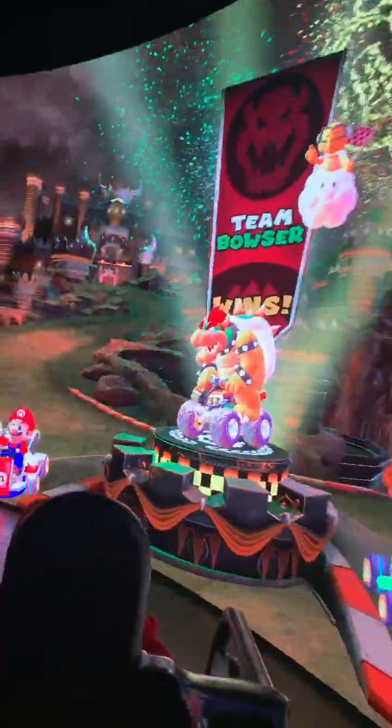Super Mario Kart, as a part of Super Nintendo World at Universal Studios in California and soon in Florida, is certainly worth a visit for any fan of the franchise.